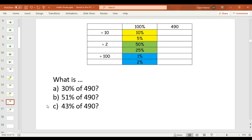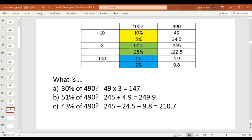Okay, so let's reveal the answers. So I've filled in my ratio table. You can let me know if you agree, or let me know if I've made a mistake anywhere. And then I used my ratio table to work out the answers to these questions. Okay, I'm not going to read them all out. You can read and mark yourself.